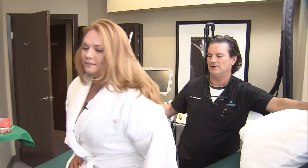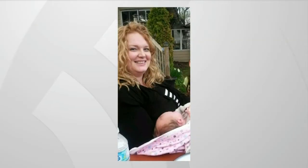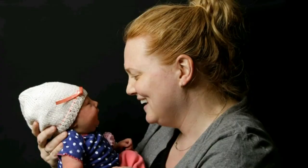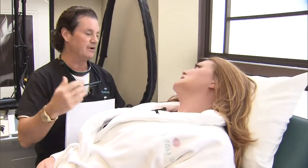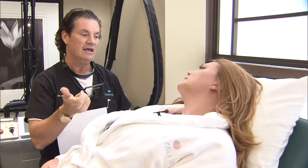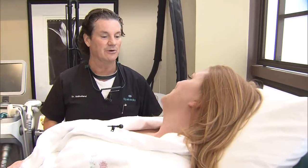Go ahead and lie right back. It's something that's been in my family genetically. My mom has it, my grandma has it, and I had a baby a few years ago, so now it's time to look after me. The weight's coming off everywhere else, but this is not coming off. So let's just jump right in. We're going to do some Belkyra today, like Botox for your double chin and make it go away. Perfect. Okay? Yeah. Let's get going.